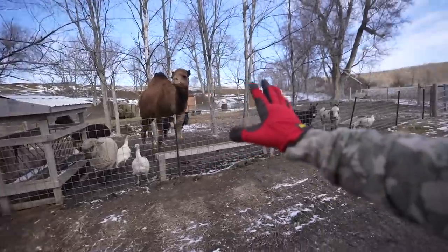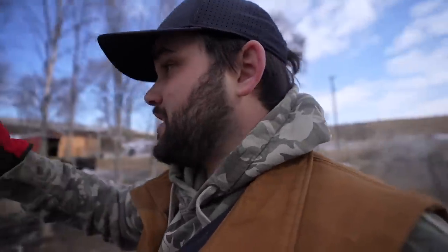So we're going to get these guys fed, and then we got to try to push Steve to the other side, push the sheep to the other side, and get them in the trailer, and then we're going to head to the auction. Stay tuned. Come on, Carol.